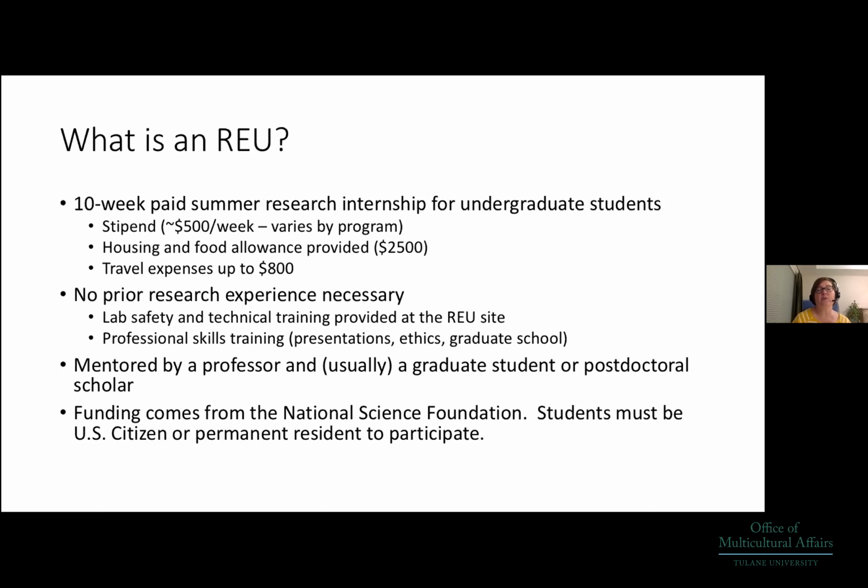One thing I also wanted to point out about this particular type of research experience, the REU, is that all of the funding that universities get to run the REU sites comes from the National Science Foundation. So that means that students have to be a US citizen or a permanent resident to participate in these programs.